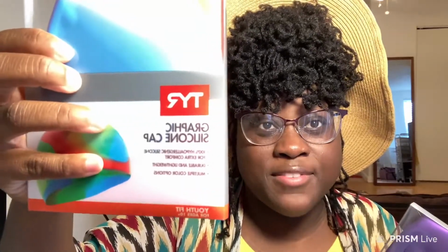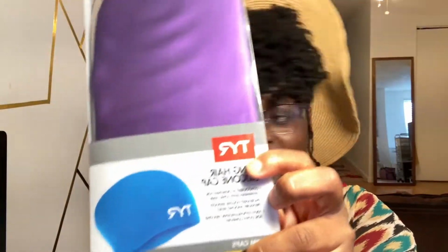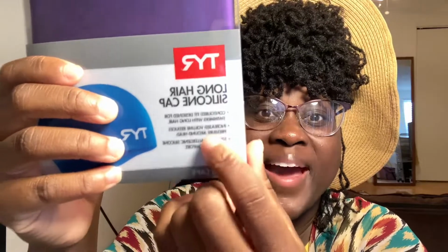Now, I had a swim cap before, and it really was not good at all. Like, it did nothing. But my brother got me these, and I love them. And he really didn't get them all for me. They're totally for my sisters. I just happen to have them. And yeah, I really like them because he did a good job, right? Because it has so many good things and so many qualities about it.